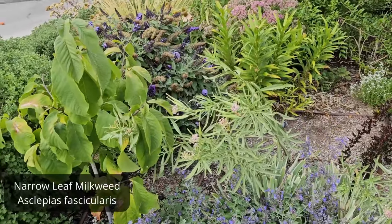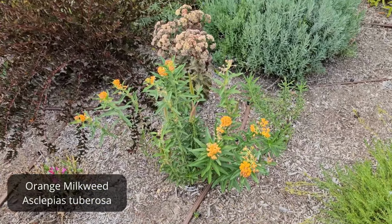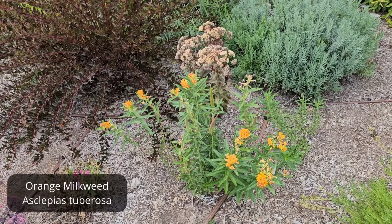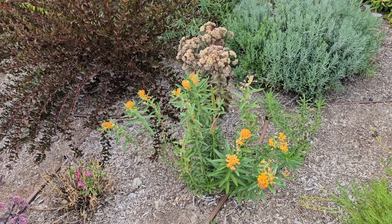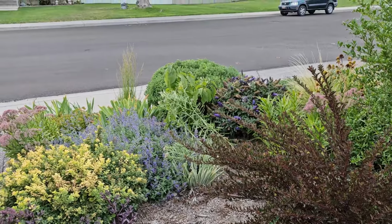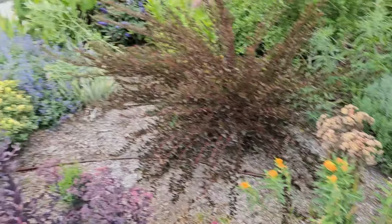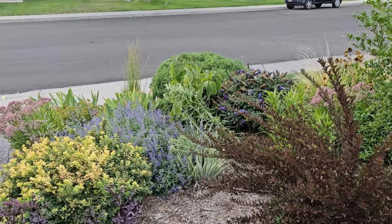The narrowleaf milkweed is still in bloom, just like the one with the yellow flowers. So this one is Asclepias tuberosa, I think. And I'll put the scientific names. So this is also a milkweed, as is the narrowleaf milkweed.